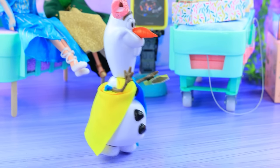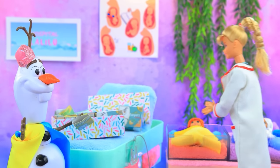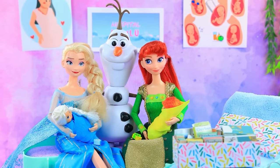I don't understand why these things are here. Olaf, this is for babies. You can cover them and play with them. Look at these cuties. I'll be the perfect babysitter.